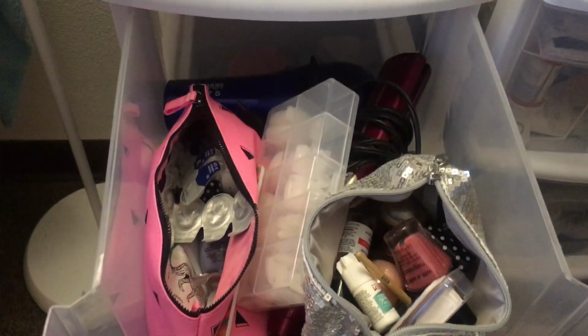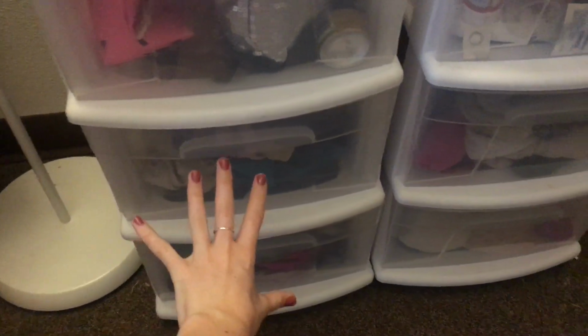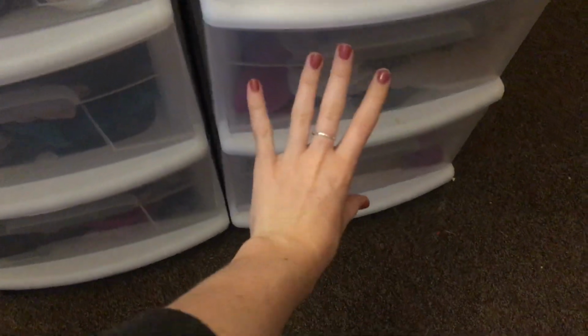Then in these plastic drawers, I have all my hot tools, my hair stuff, my contact lenses, and my nail polish. And then I have all my underwear down there. And then in this other top drawer, I have a lot of beauty aids, some cotton rounds, medicine, and things that I need in there. And then in those other two drawers, I have all my socks.